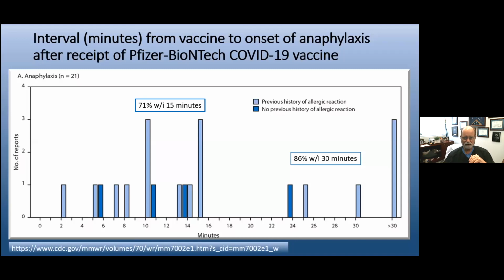All right, so we look at the minutes, and I think this is important. So this is showing you the onset of symptoms within the group. So 71% within the 15 minutes, 86% within 30. But then you have that greater than 30 group, 14%. So those we should have a little more caution with.